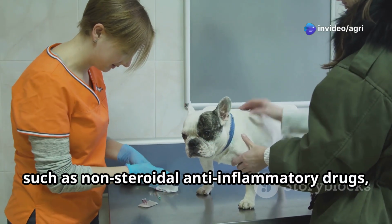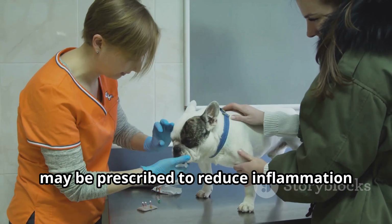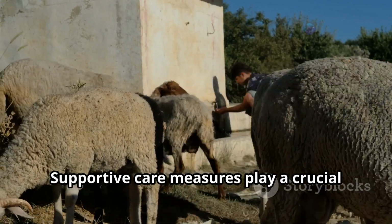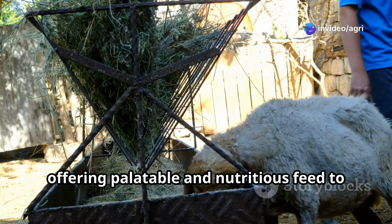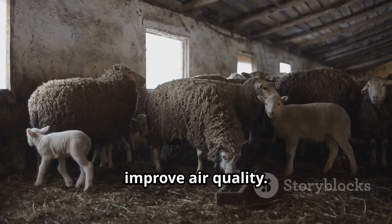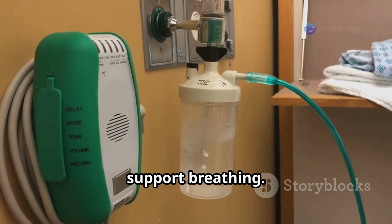Anti-inflammatory drugs, such as non-steroidal anti-inflammatory drugs, may be prescribed to reduce inflammation in the lungs and alleviate fever. Supportive care measures play a crucial role in aiding recovery. These may include providing fresh water, offering palatable and nutritious feed to encourage appetite, and ensuring adequate ventilation to improve air quality. In severe cases, oxygen therapy may be necessary to support breathing.